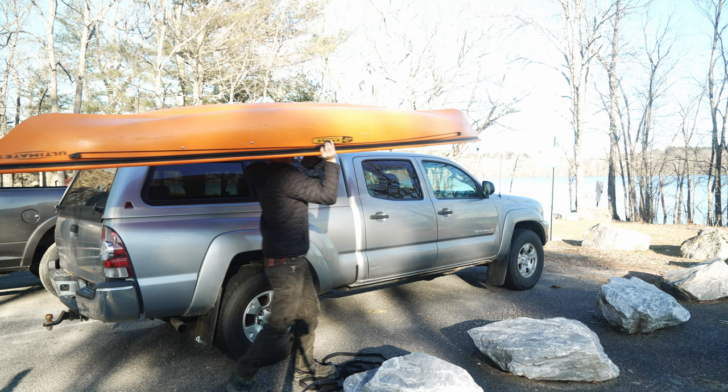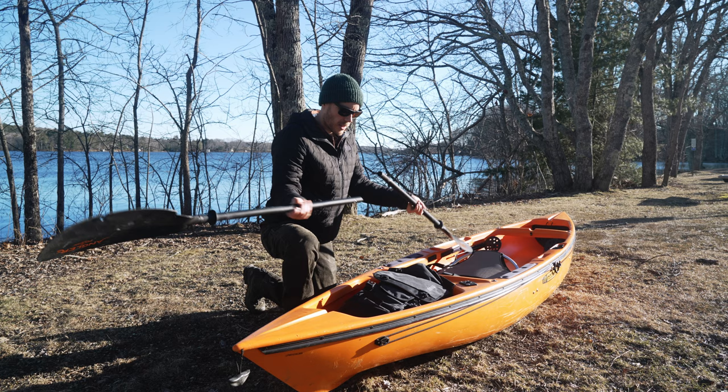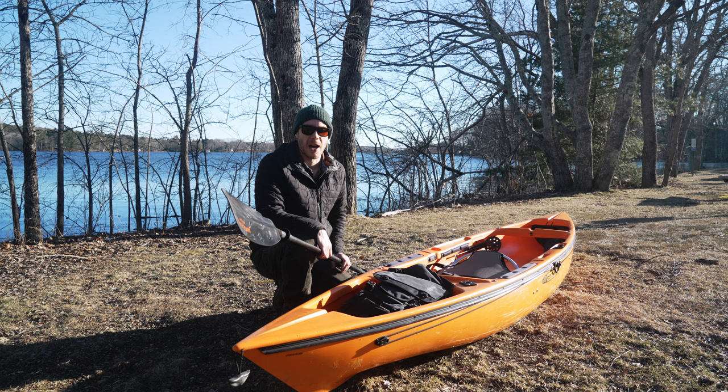I'm not really sure if any of you care, but I am using the Native Watercraft Ultimate 12 kayak. I got this one because it's got a pretty cool open canoe style to it that's easy to just throw all your gear in and get on your way without having to, you know, tuck it away into a kind of a closed cabin. So it's been good for me.